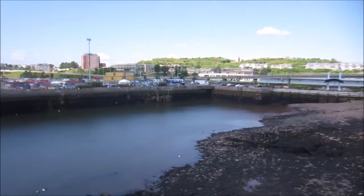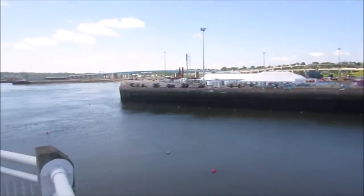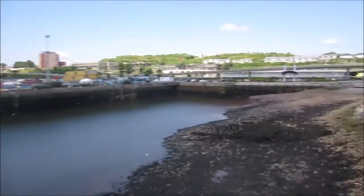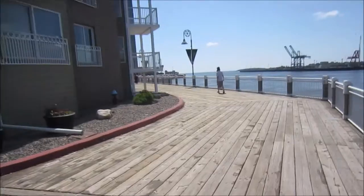Low tide. These are the harbor front condominiums, and it's been a real nice day. As always, windy.